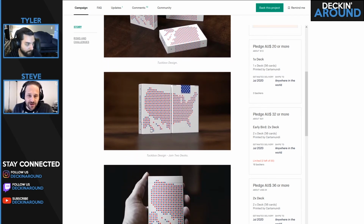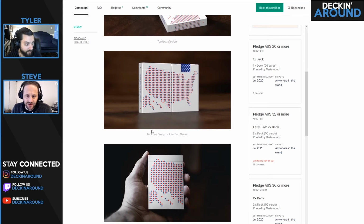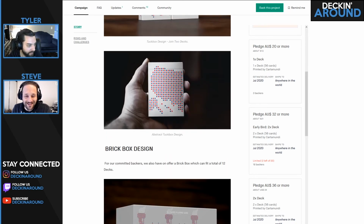Dude, I think that stamp, that seal is awesome. The seal looks good. I like the fact that it's a diptych cut, and it's not one of the threes. It's a two, so it's not like I have to buy three decks to make a picture. Yeah, this looks nice.